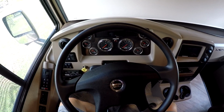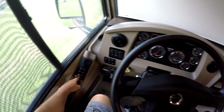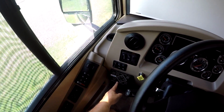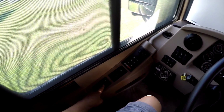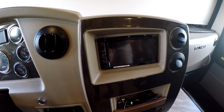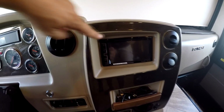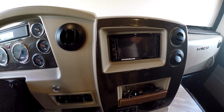It's a diesel engine and a Freightliner chassis on an Allison 6-speed transmission, and it has the Power Gear automatic leveling system and the engine brake, very important. Has the radio and backup camera, side camera, and the thing will even play a DVD when the engine's not running, so you can actually watch a DVD on there.